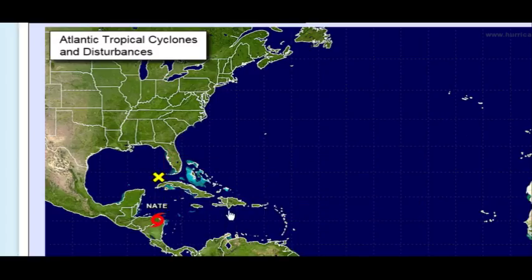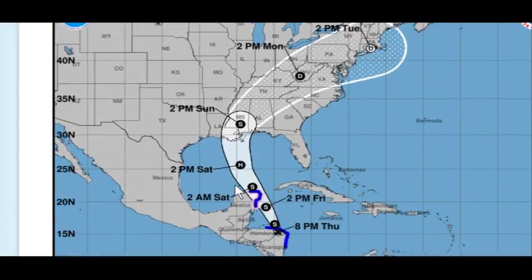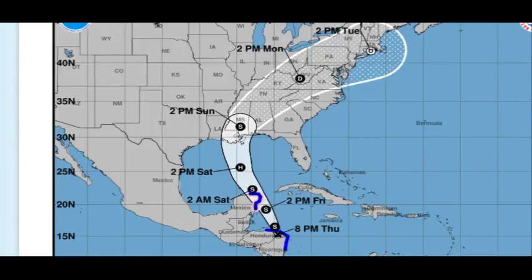And we're going to expect that to head north across the Yucatan. That'll disrupt the circulation there. Looks like it's going to go up to hurricane status in the Central Gulf and then make landfall, according to NHC, around New Orleans, pretty much right onto the city right there. And then that'll track right up the Appalachians on Sunday night and Monday.